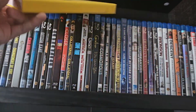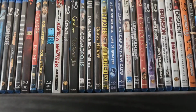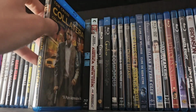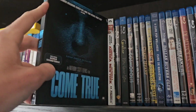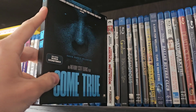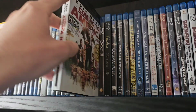Yeah, great movie. I enjoyed that one. I also have the theatrical cut, but we'll get to that later in the video. Anyways, where was I? Collateral, good movie. Come True. This is actually in Edmonton, a Canadian film that was filmed in Edmonton, not far from where I'm from. Pretty good movie. I actually enjoyed that one.